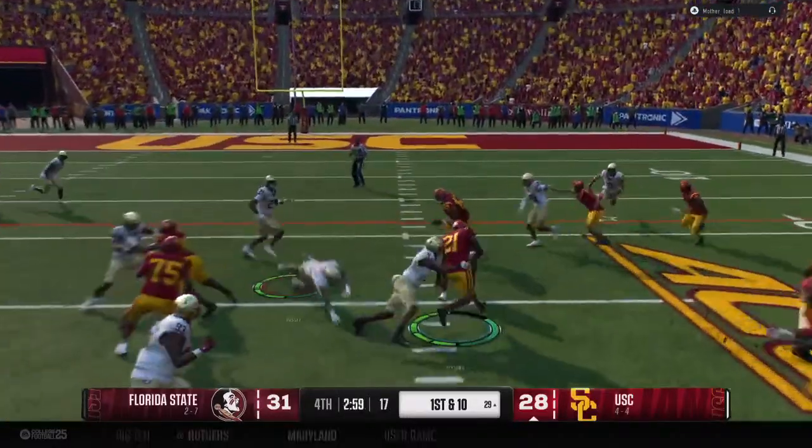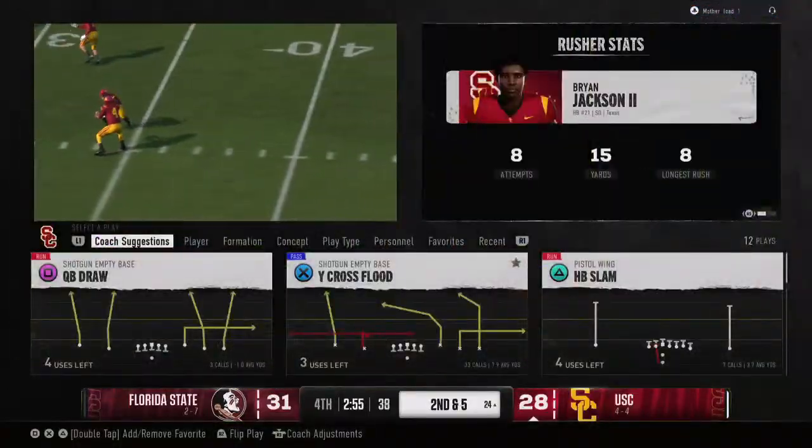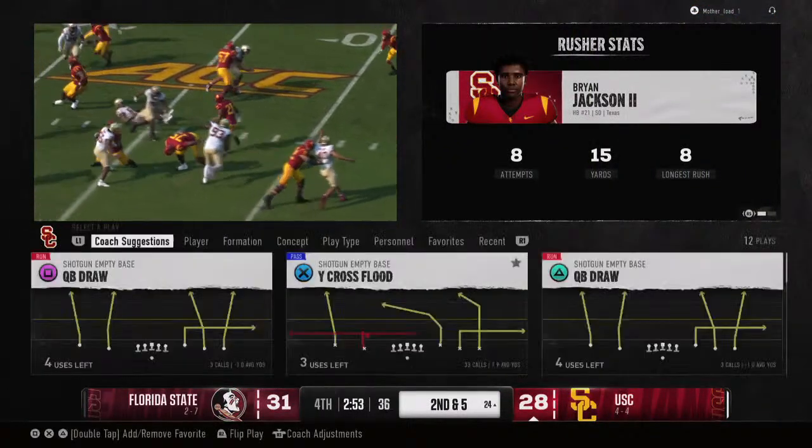Looking for a crease. It's Jackson. He gets it across the 25 to the 24. Give him 5 on the carry.